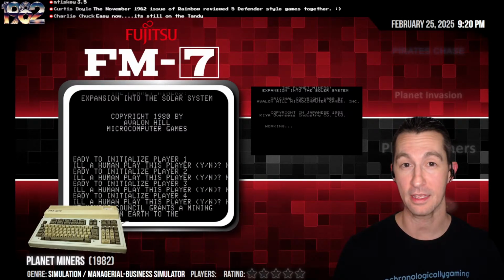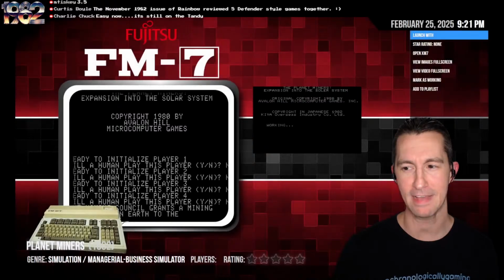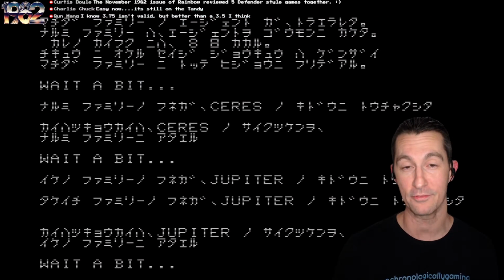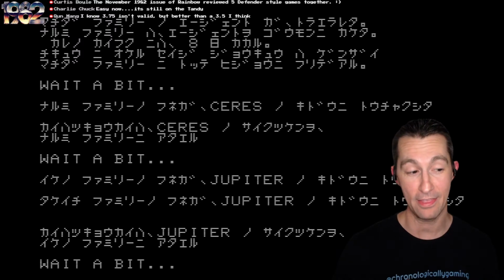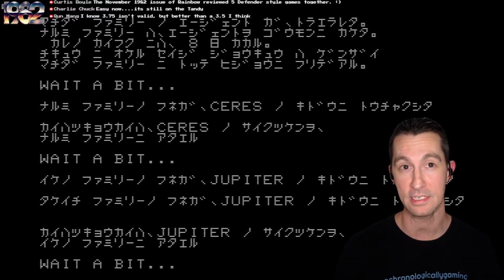It's time to go to Japan and play on the Fujitsu FM7. This is Wakusai Konyaku. If that doesn't sound familiar, it's Planet Miners. This one, I don't even have the box for this version of the game on the Fujitsu FM7. We originally saw this game, Planet Miners, in 1980 for the Apple II, the Commodore PET, and the TRS-80. And this screenshot from the Fujitsu FM7 looks kind of like the TRS-80 version.